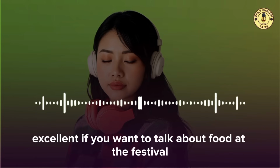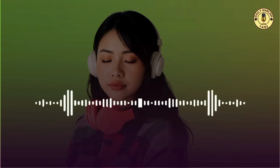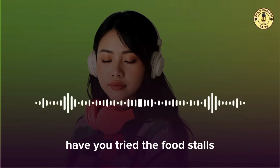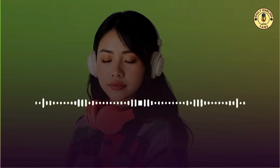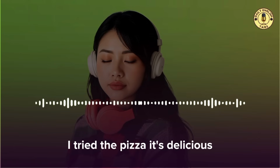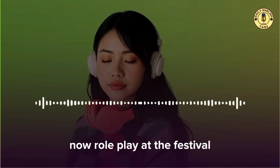Excellent. If you want to talk about food at the festival, you can say, have you tried the food stalls? Repeat slowly. Have you tried the food stalls? The answer may be, yes, I tried the pizza. It's delicious. Say it with me. Yes, I tried the pizza. It's delicious. Perfect. Now role play at the festival.